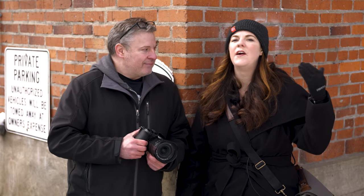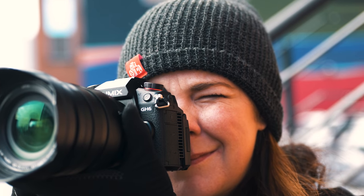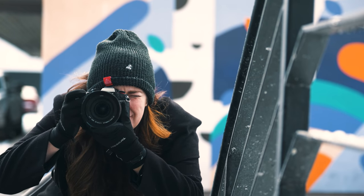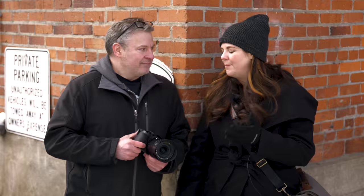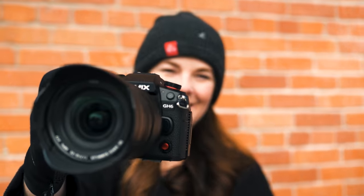Yeah, and from the practical standpoint of having a very reliable video tool, again, it's maintaining that Micro Four Thirds compact body size, but packing a ton of camera into it. You have that in-body image stabilization that we've come to love. And we obviously loved the GH5 before. It was such a workhorse for us. So I think it's worth the upgrade to the GH6. I could see this going into our kit and using the two cameras in tandem.